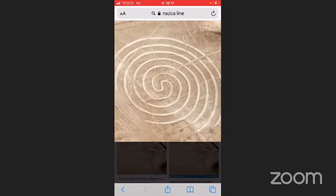And you notice the word, they're called Nazca lines. Why aren't they called Nazca circles? Because the sense of the line is what these lines are based upon, right?